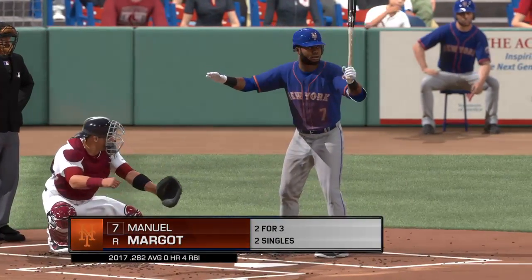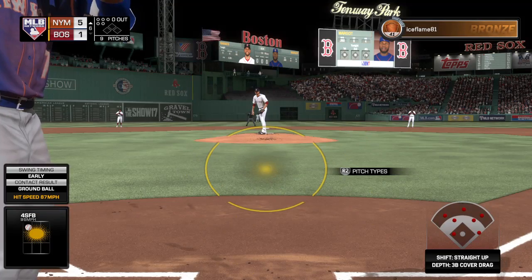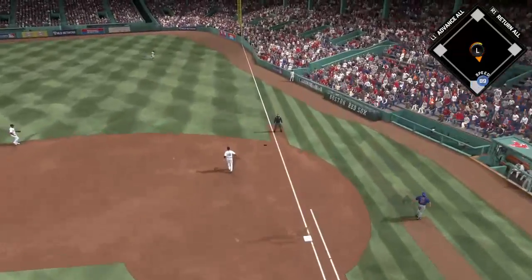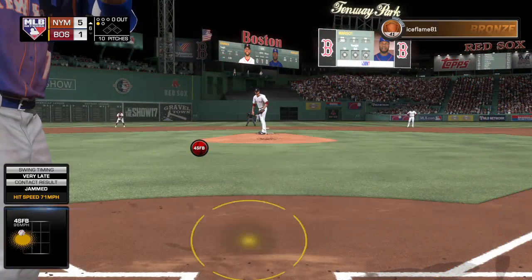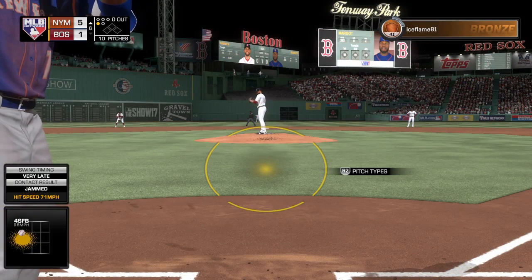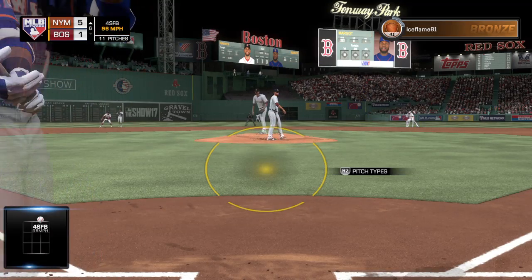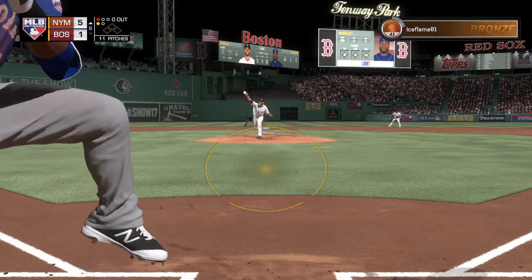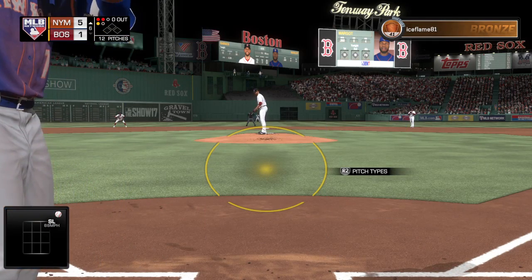Digging in to try it again, Manuel Margot. He's 2 for 3 thus far. Number 7, Manuel Margot. Ready to deliver. Here's the first pitch. This is hit down the right field line, but it's going to get out of play for strike 1. Here comes the 0-1. And a fastball just a bit up. Here's the 1-1 delivery. And there's one he'd like to have over again. Missed high with the slider.